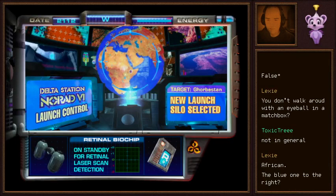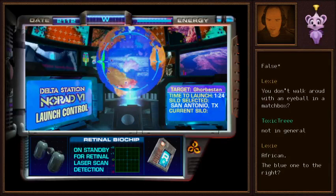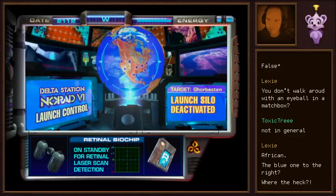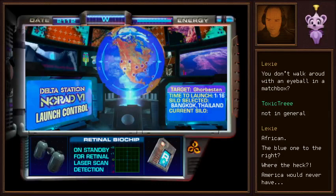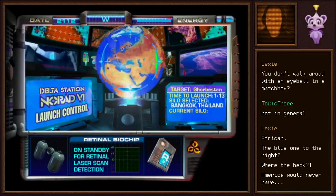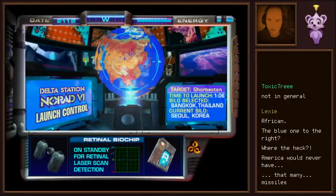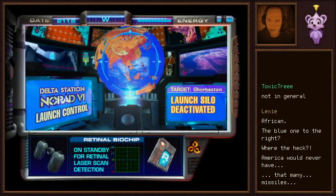New launch silo selected: San Antonio, Texas. Texas? Where the hell is that? Launch to proceed in 1 minute, 30 seconds. Just kidding. I studied my American states in Canadian grade school. Silo deactivated. New launch silo selected: Bangkok, Thailand. Launch to proceed in 1 minute, 20 seconds. Where's our Thai silo? It's not there, is it? Is it this one? No, this is Korea. Silo deactivated. There we go. You will fail.